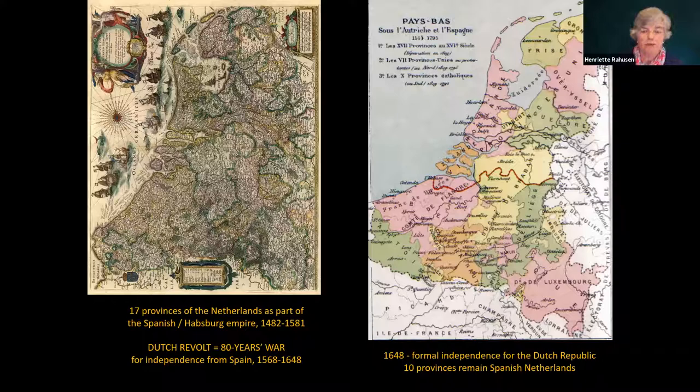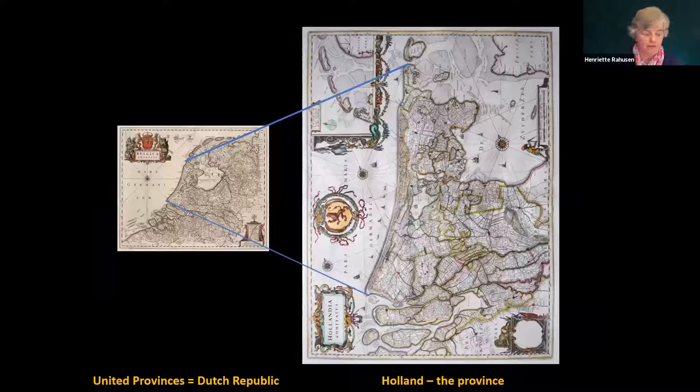The Dutch Republic is very often called Holland, but that's actually a misnomer because only the province Holland is properly Holland. It's a bit of a lazy use of an easier word, but I just wanted to get this straight in everybody's mind, but it's not important.